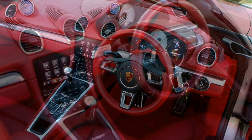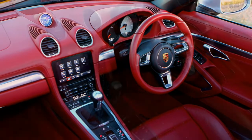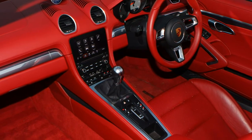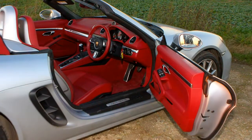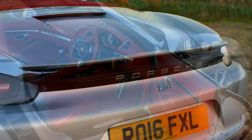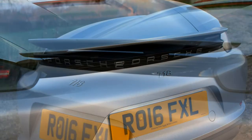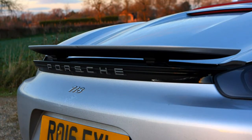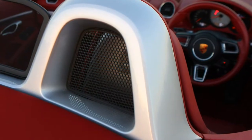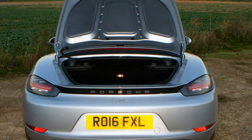The Sport Chrono package now comes with an individual program in addition to the normal, Sport and Sport Plus settings. In combination with the PDK automatic box, the Sport Response button primes the car for maximum responsiveness for 20 seconds. The previous Boxster was not crash tested by Euro NCAP and there's no rating for this one either. However, the body is very strong and it benefits from driver, passenger, side and head airbags. The comprehensive Porsche Stability Management system keeps things pointed down the road too.